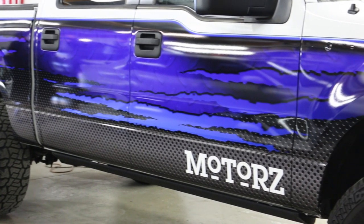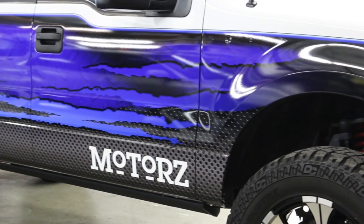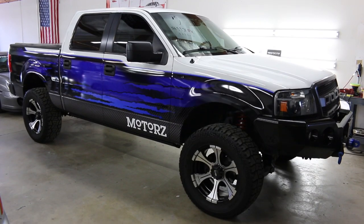Now you can only get RestoreFX and ClearFX installed at a certified RestoreFX shop like the one here in San Diego. If you're not in San Diego, you can check RestoreFX.com to find your local dealer. It's called Permanent Automotive Refinishing for good reason. You don't want to mess it up, and these guys are well trained by the company. The quality of both the paint restoration and the ceramic coating are incredible.